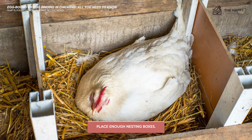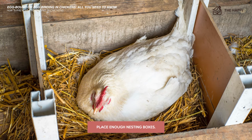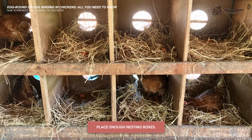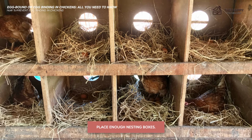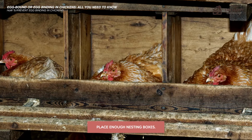Number 3, place enough nesting boxes. One box for every 3 to 4 hens should be sufficient. If you have a dominant hen guarding the boxes, build or buy a couple of extra ones and set them up in a dark, quiet spot. Make sure your younger hens know about them.